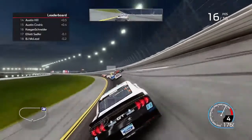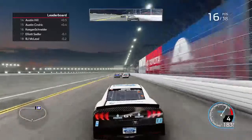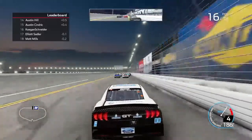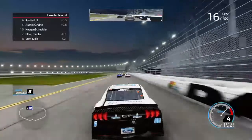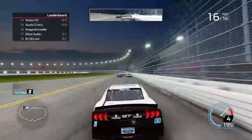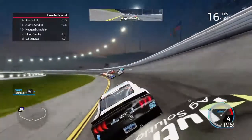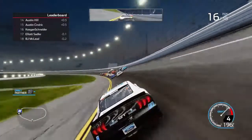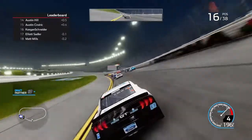Trying to protect it, at least lead the second pack. Don't want to lose these guys. We're still trying to get up to speed though, so we shouldn't lose them. I can still feel the draft off of Cindric. And now Elliott Sadler is going to give us a big push here on the bottom of the racetrack to 3 and 4. Maybe not as big of a push as I was expecting.